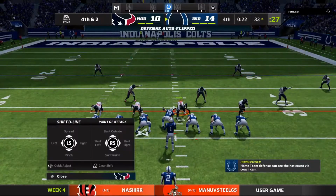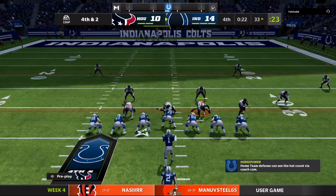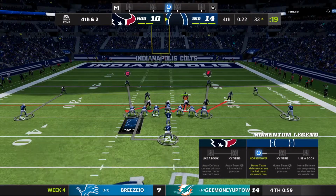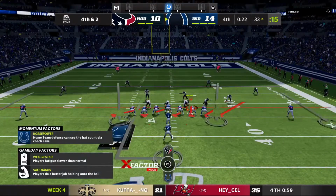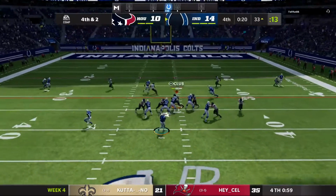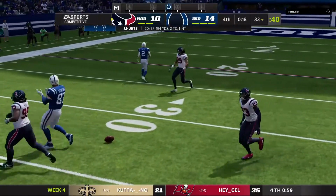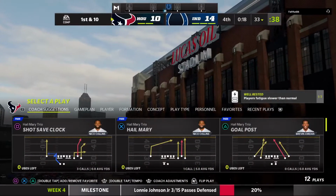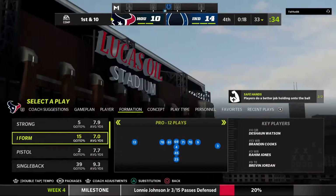And here's a big one now. Trying to hold this lead. They're going to go for it here on 4th down. Hurts. And it's incomplete. They cannot convert, and they turn it over. The Colts unable to convert here on 4th down. And this Texans defense stands tall.